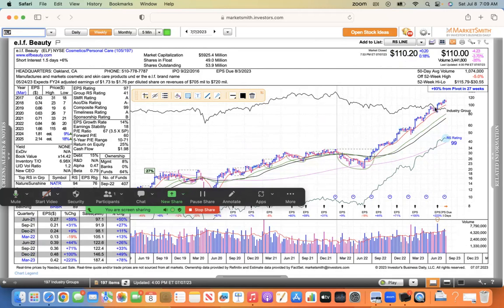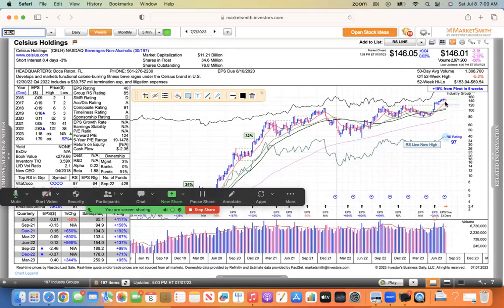I thought I was going to have trouble with 100, but now it's at 110. So the ELF is doing well. Celsius is another one. I thought I was going to have a 3 weeks tight, but it faltered a little bit, down 2.1% last week. Anyway, that's it for me for today. Oh no, I lied. I got one more, TGTX.